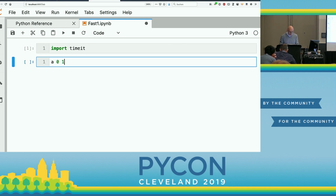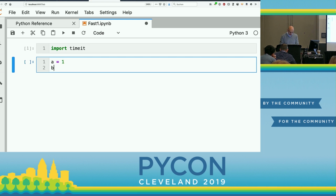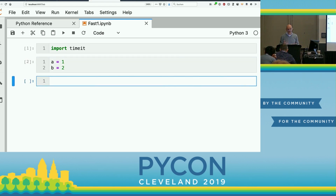I define two variables, a and b, and I just want to measure how long it takes to add a and b. To do this, I can say total time, and I can use the timeit module, which offers this. Measuring time is always kind of tricky. That's why you should use tools. Those who develop the tools thought it through and try to make it robust in one way or the other. There can still be problems, so you can still measure something strange.